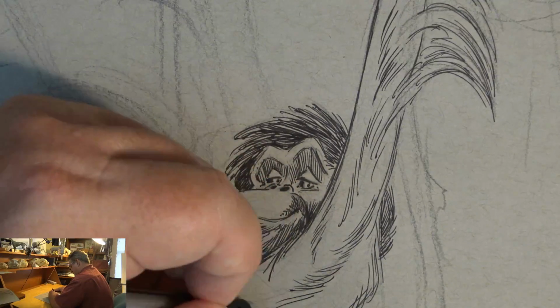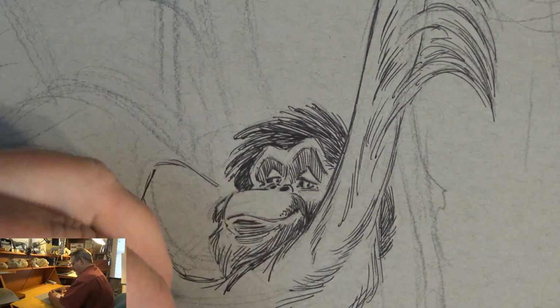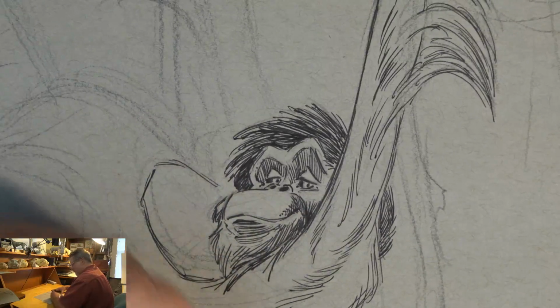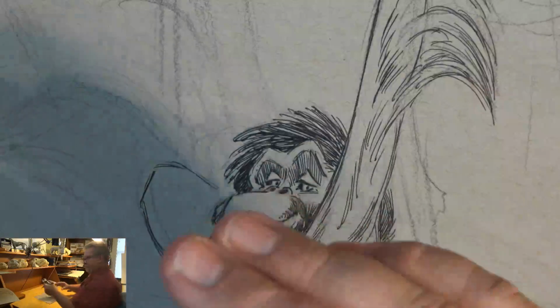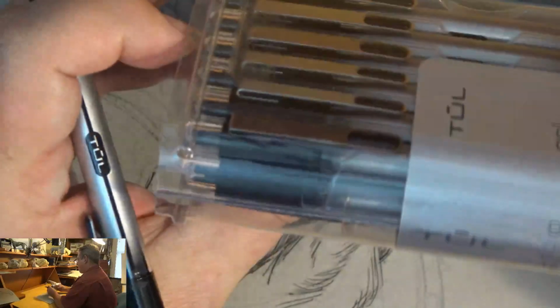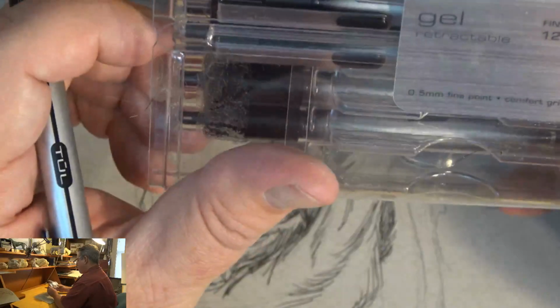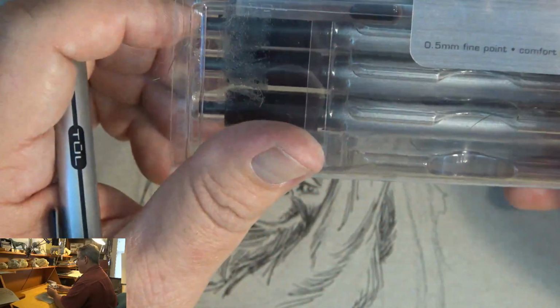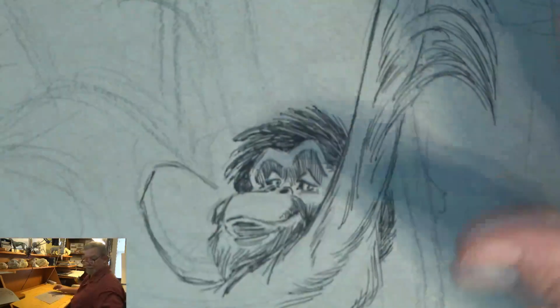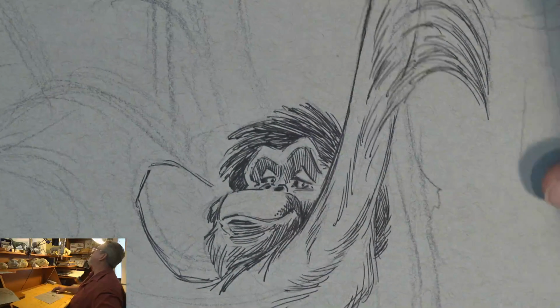What size pen are you currently using? This is a 0.5. Fine. Retractable. It says fine. Yeah, number 12. 0.5 millimeter fine point comfort grip. Ah, there it is.